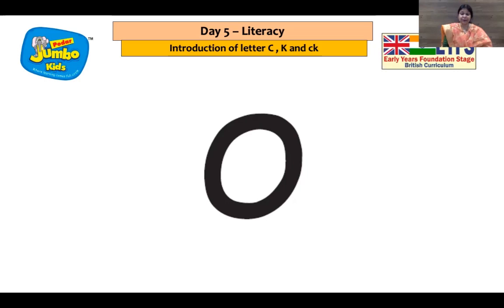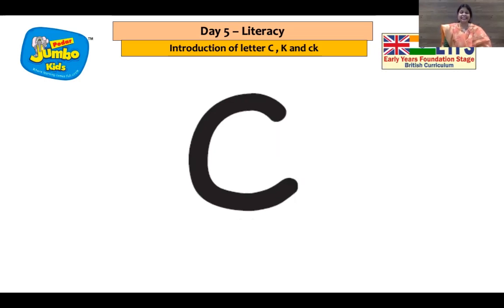And now it's time to meet a new letter. And the letter that we are going to meet today is letter C. Yes. And you are going to learn the sound for letter C. And children, do you know letter C and letter K, they make the same sound. So you are going to learn the sound for letter C and for letter K through a beautiful story. And the story's name is Kathy and Kim.